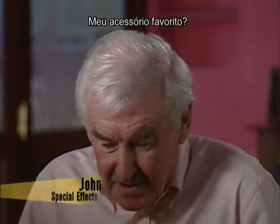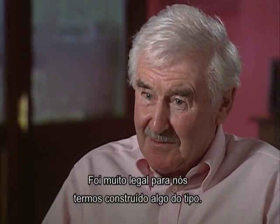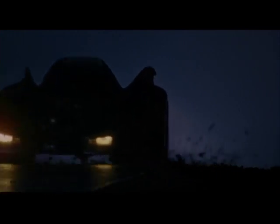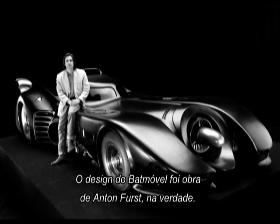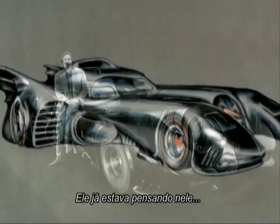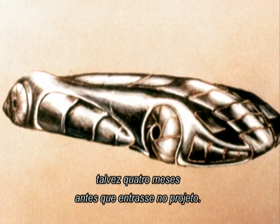My favourite gadget? Well, my favourite was the Batmobile. I mean, that was a treat for us to build something like that. The design of the Batmobile was Anton's first baby, really. He had been thinking about this probably 4 months before I even joined the project, and he had rough sketches of it.